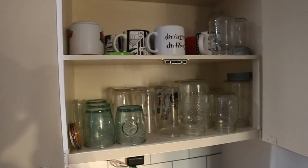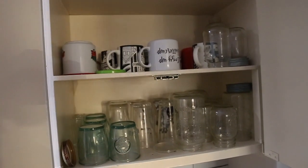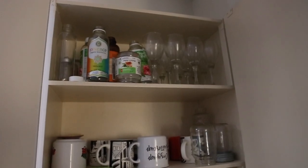And I've mentioned in decluttering videos before that I do like to take everything out of a cupboard when I'm decluttering. I just think that it helps you to really see everything. So that is what I will be doing.